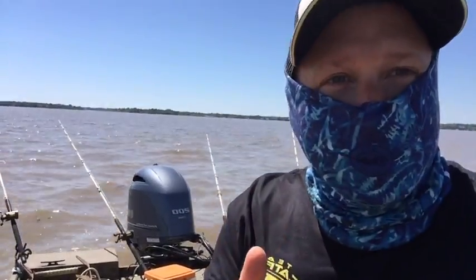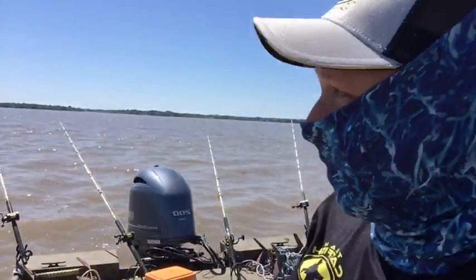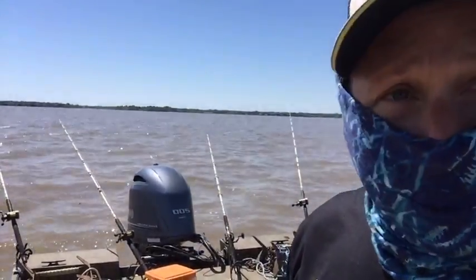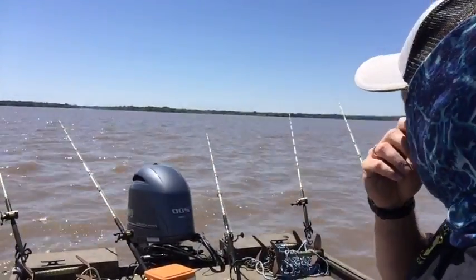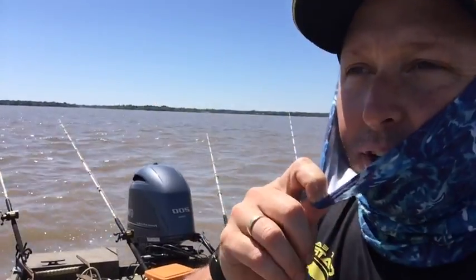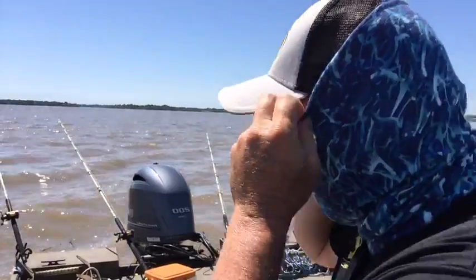Take care of your skin, y'all. I didn't take care of my skin when I was guiding for years and years, and I've got to do a lot better job now because I'm getting old and my skin burns fast. So that's why you're gonna see me with this ugly thing on. I've sprayed down with sunscreen, but I hate to get that stuff all over my face.